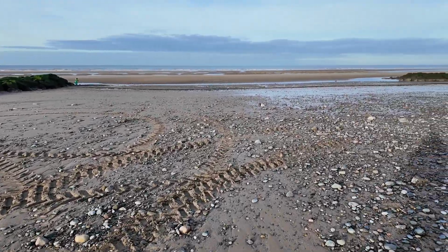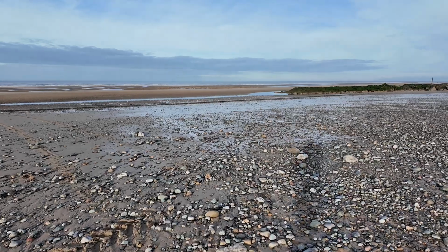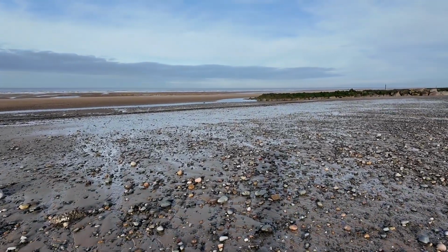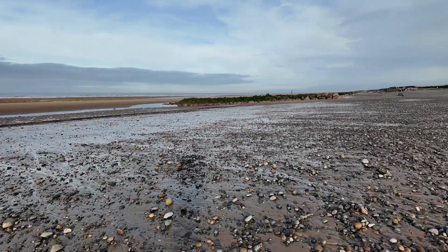We are here to see the reefs on Cleveleys Beach. And you've probably seen these and thought that they were mud. In which case you were wrong, because they're actually created by little teeny tiny animals.